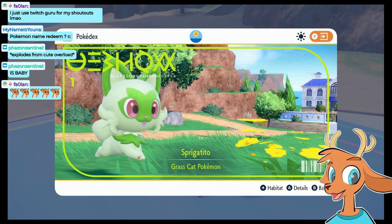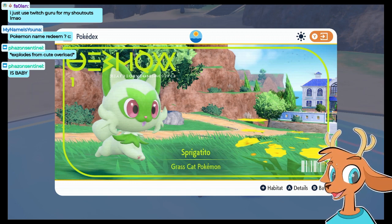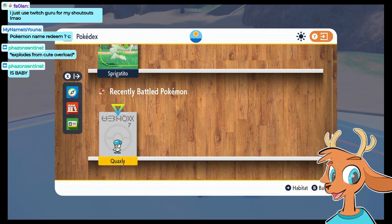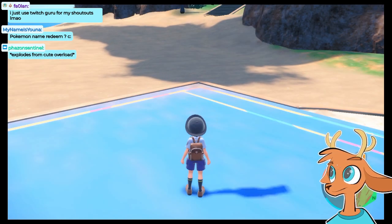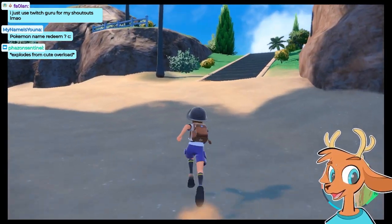Is baby exposed from cute overload? It is pretty damn cute, I gotta say. Pokemon name redeem? Yeah, it's true. You can name a Pokemon. Not Chives, though. Chives is already named. Hmm. Well, okay, I don't think I figured out how that works exactly, but, you know, it'll be fine.